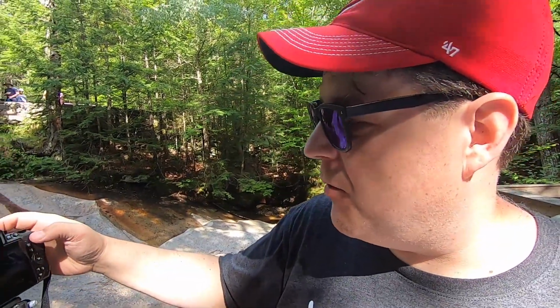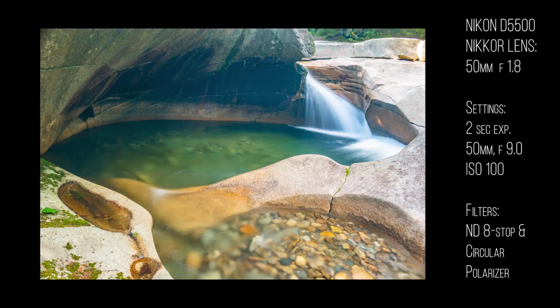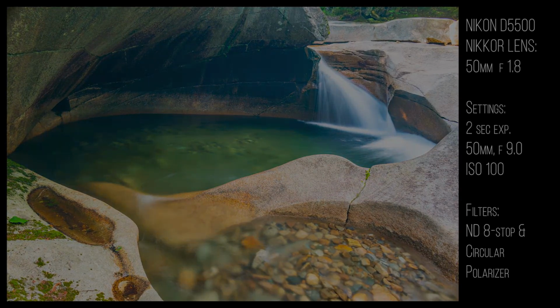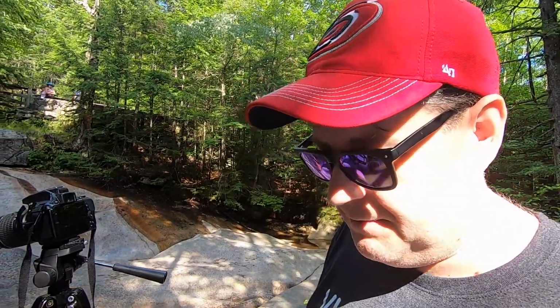So the settings for that picture were 2 second exposure, F9, ISO 100. The ISO 100 gives it a nice clean shot. The F9 closes the aperture enough so that I can give the water some nice blur. And with the filters and everything, I got a very nice shot of this basin. So with that, let's go to the next location.